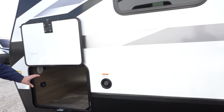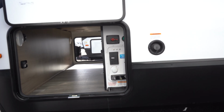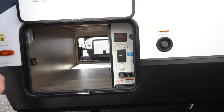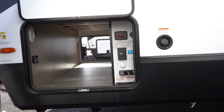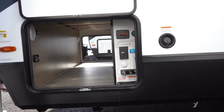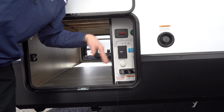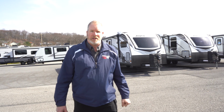And then on this side of your pass-through compartment, that's going to be all your hookups, which will give you an outside shower. You can hook up if you have a TV, and you'll see your monitor up there for your solar panel. It will have solar on the roof. You'll have a trap door here so you can close your compartment, keep everything nice and sealed. Let's go take a look at the inside now.